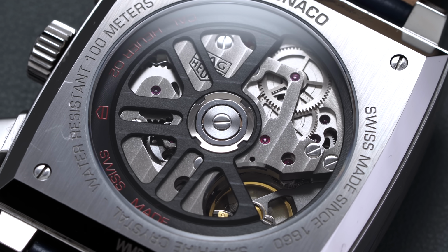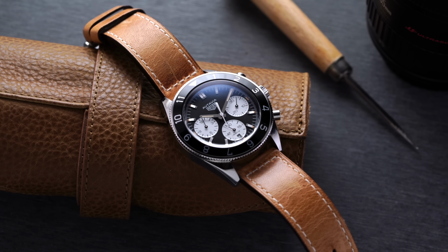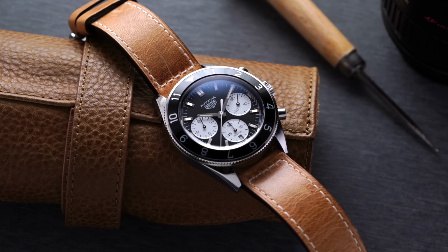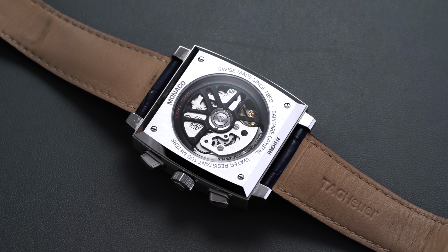Now, last year I looked at another model that housed this same movement with the Octavia. It was a specific reference from 2017, so I definitely recommend checking it out. So this is my first time with this movement, but let's just go through the general gist of what this movement is packing here.